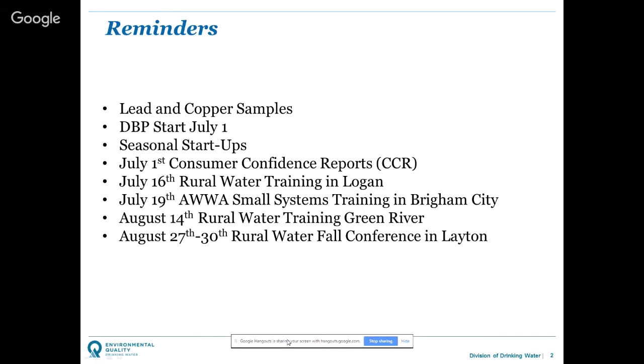Traditionally, this has always sort of been over the summer months, but the rule specifically states that it's the hottest calendar quarter of the year, which is July 1 running through September. So keep that in mind. Seasonal startups: if you're a system that opened in May or June, make sure that you've done the seasonal startup form on our website and submitted it to avoid a violation.